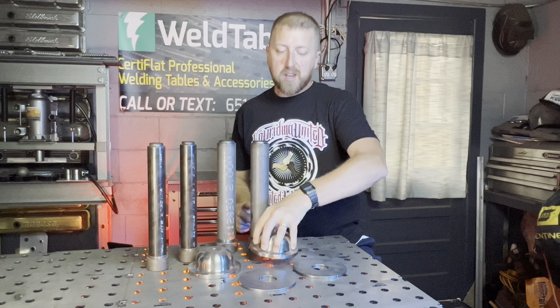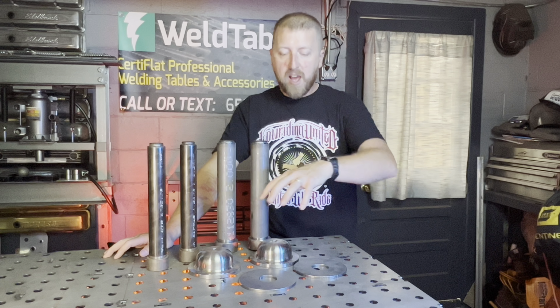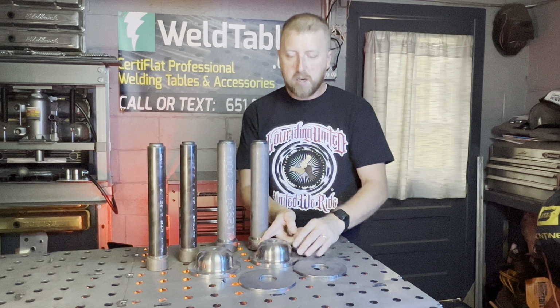Now, where that's really important would be on vehicles like 58 to 64 Impalas. So guys that have built those cars know exactly what I'm talking about because the front suspension geometry on the 58 and 64 can be a bit extreme. And multiply that by a factor of 10 when you're in a full competition setting. So having a cup that fits securely into the spring pocket and has a deeper edge to it is ideal for what I'm doing here with my setup.